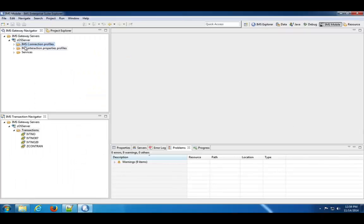The next thing we're going to do here is actually create an IMS connection profile. You can see here there's several connection profiles that already exist. If you want to bind your service to an existing connection profile, that's completely fine. You can actually share connections and interaction profiles amongst various services because everything's pretty loosely coupled until you bind them to a service. But in this case, I'm going to show you how to create a new connection profile. This basically provides a connection between your z/OS Connect server and your IMS Connect and your IMS system.